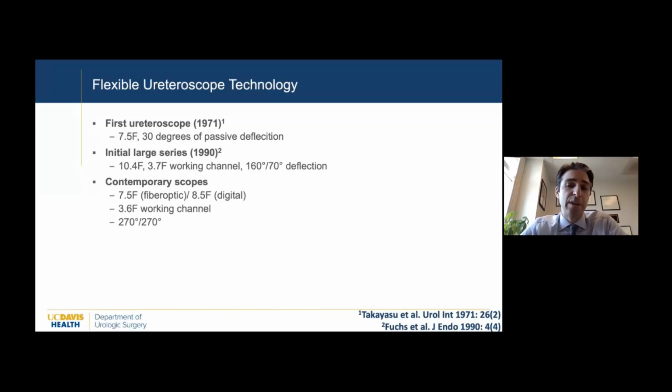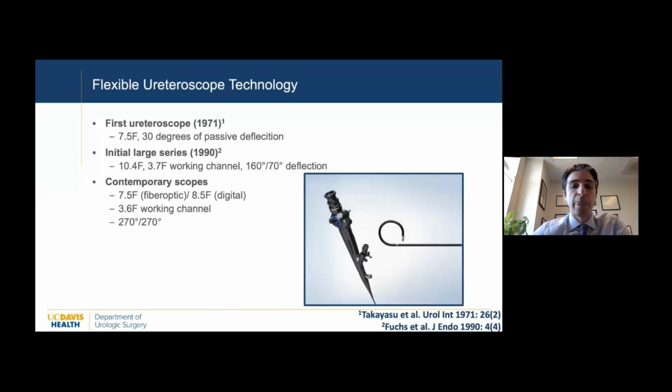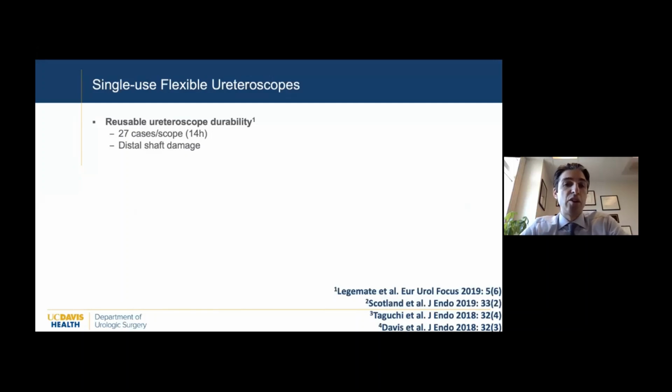Contemporary scopes typically are about 7.5 French for the fiber optic, a little bit larger for the digital. They almost all have a 3.6 French working channel and can now deflect 270 degrees in both directions. There are concerns, though, about reusable scope durability. Most scopes don't last forever, obviously, and there have been a number of studies looking at how long they do last. This study published about 27 cases per scope, and once they actually get repaired, the repaired scope tends to last shorter than the original scope.